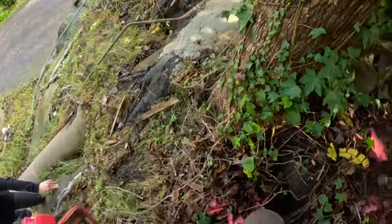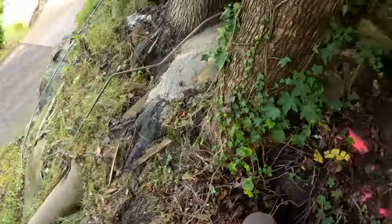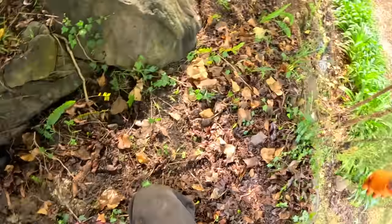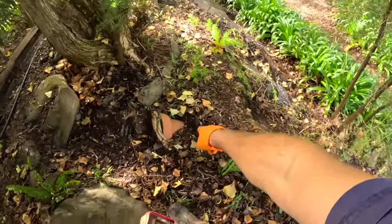So maybe when you joined in, it was already blocked, but you just didn't know, or partly blocked. And that one there, that must be another stormwater.